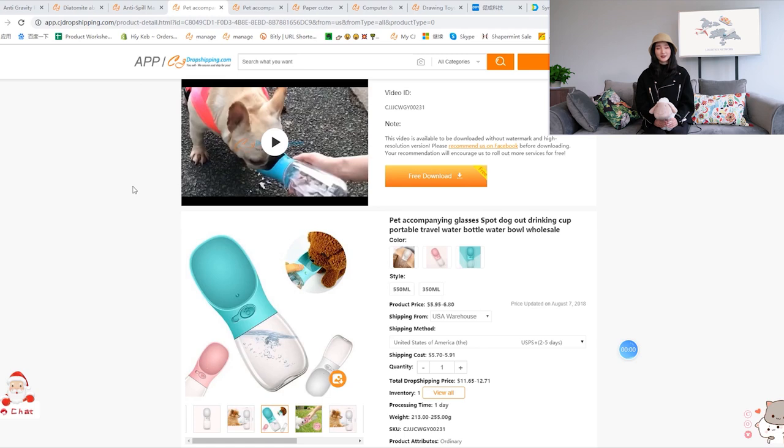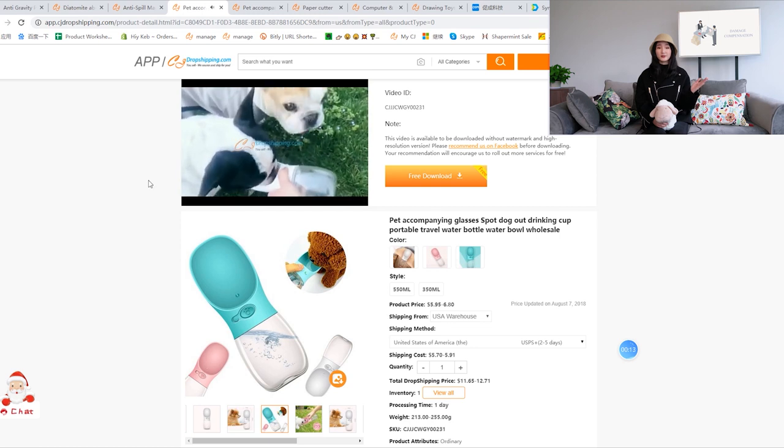Experience with pets? My father has a Labrador. He often takes his dog out for work. But every time the dog goes out for a long time, the dog will drink unclean water on the road, until he found this kind of water cup.